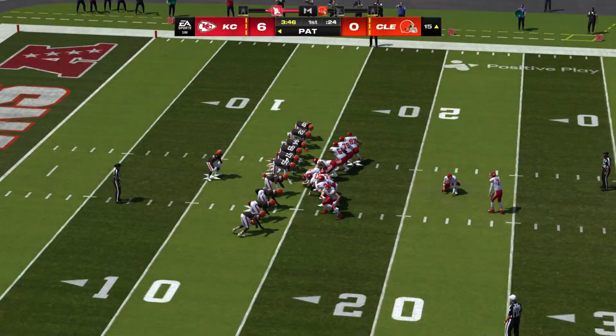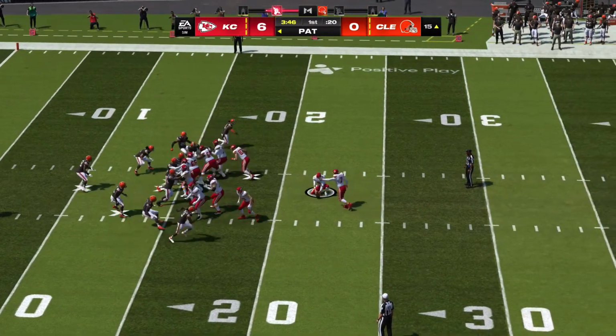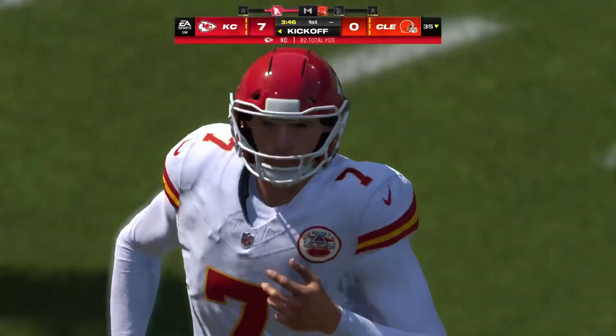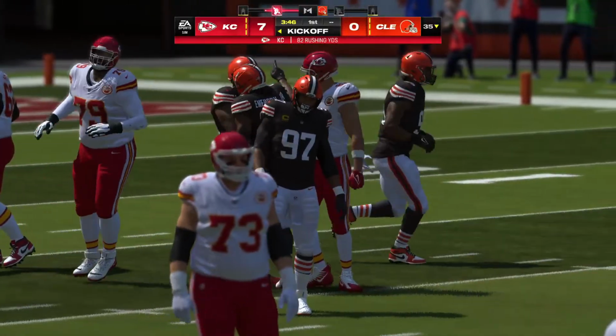Well, they said they wanted to have some explosive runs. How about that one to start the game? And I would say on the defensive sideline, there's a lot to answer for. Because you spend all week saying, stop the run. I don't care who you're playing. You don't want to get run over. You don't want to get run past.